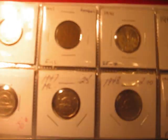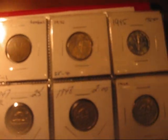And on the obverse of them is King George VI, and then up here in 1943 is the War Tombac Nickel, which was minted out of tombac because they were using the nickel to make weapons and artillery, stuff like that in the war. And the big V on the back is for victory.